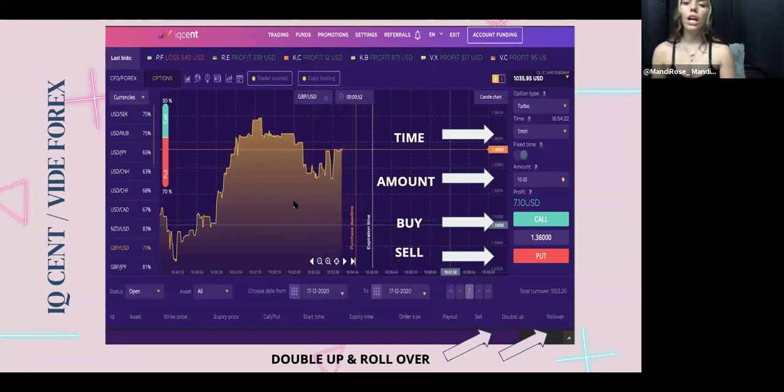When you're on IQ Cent or you're on Vide Forex, it looks a tiny bit different, guys, but it's the same thing. The first thing is your time frame, 1 minute, the amount, $10. Am I buying? Am I selling? Your pairs are here. And the market is currently here. Can somebody write in the chat where the market is currently at? I'm so blind. I can't even read that. Where is the market currently at? It's the same number. Yep. I know Karen's just as blind as me. We're like putting our face right here.